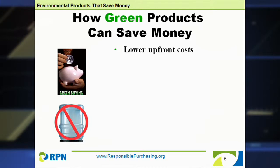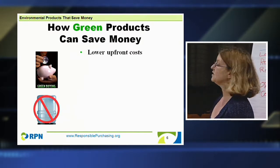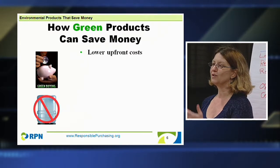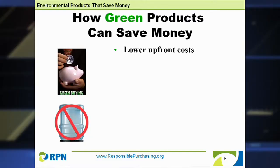So here's my list. Lower upfront costs. Some things are just going to be less expensive upfront. Something like a remanufactured toner cartridge is going to be less expensive. And so that would be a low-hanging fruit. Less expensive upfront, and you have the environmental benefits.